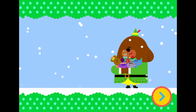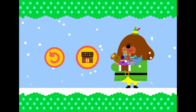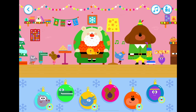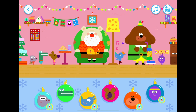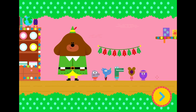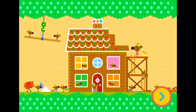Duggee hug! Clarence really does love a good Christmas tune. Clarence's Christmas spirit is coming back. Pick a Christmas activity to play. What do you love about Christmas, Norrie? I love Christmas food. While my dad makes the Christmas curry, we make the gingerbread house.